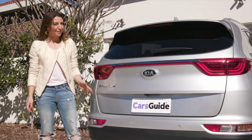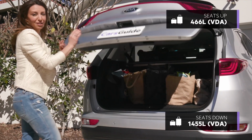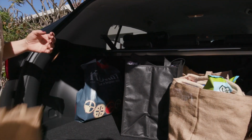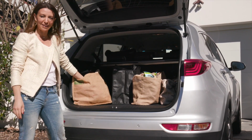I've just done the grocery shopping for the birthday party, and the boot is a pretty good size to fit all the groceries in. I can also lift them in and out. It's a really good height off the ground to swing the bags in and out. You're not going to kill your back with this.